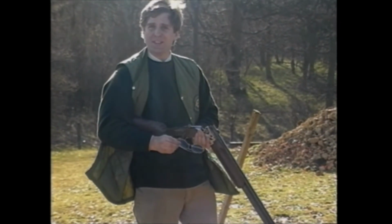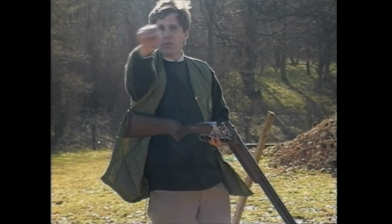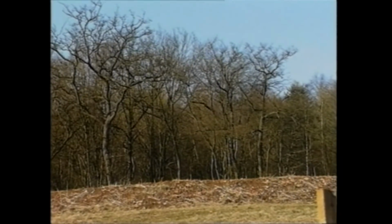And one other thing I didn't mention, you must lock your eyes onto the target all the way through the process of shooting. Your fine focus must be on the target all the time. Pull!